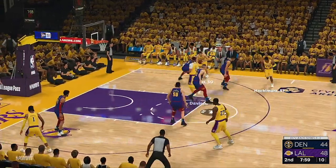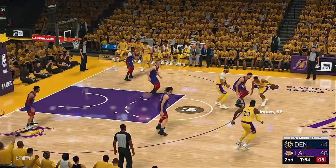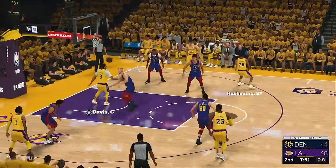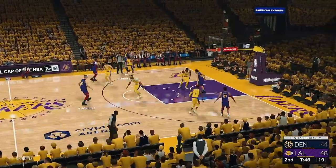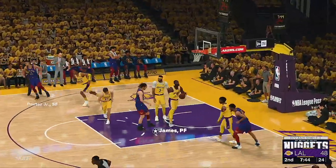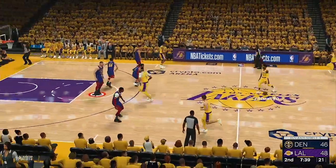Hachimura outside. 6 on the shot clock. Oh, there's the alley! Yeah, timely swat attempt by Jokic. Nothing you can do about that as the shooter. Porter gets the bucket. That's 3 buckets in a row off assist.